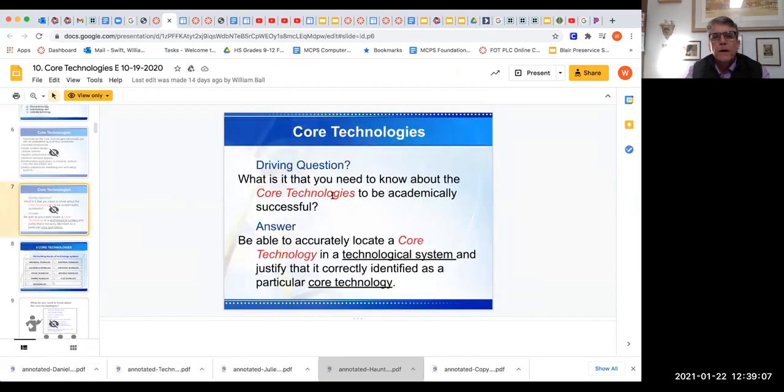This one. This is a fun one, just in that the driving question. What is it that you need to know about the core technologies to be academically successful in this course? You need to be able to locate a core technology in a technological system and justify that it is correctly identified as a particular core technology.